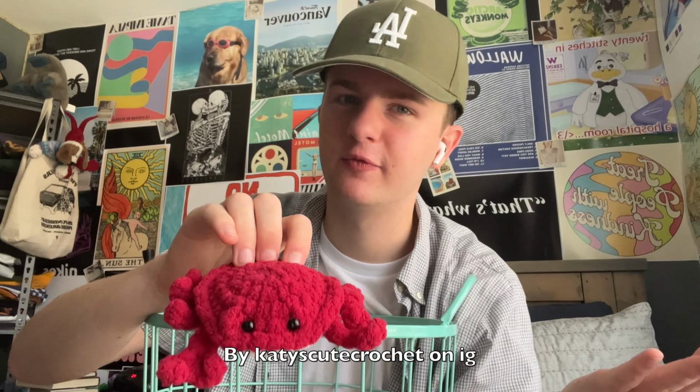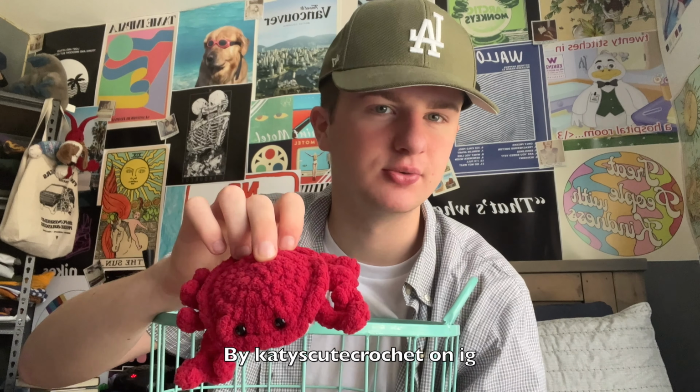Next up, we have this crab. This wasn't my favorite in terms of execution, but I mean, it did work and I do think it looks like a crab. This pattern is on Instagram. It was a bit of a pain in the butt to make, but that's just in my opinion. You might find it super easy if it has techniques you prefer to use, but I think it's cute and I like how it turned out.